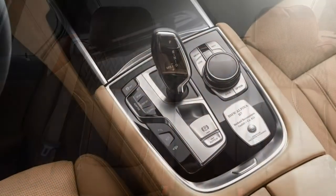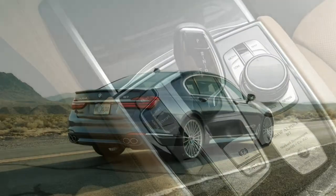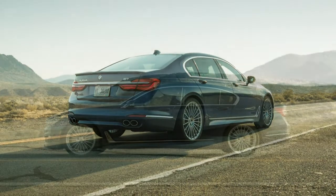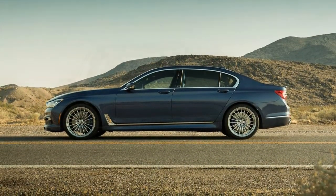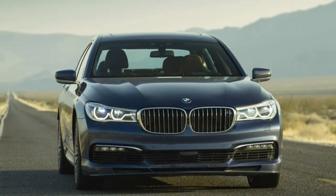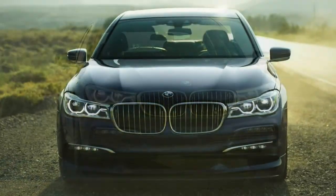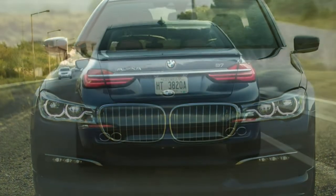The B7 starts as a BMW 7 Series. From there, Alpina, a specialty automotive company in Germany that's closely aligned with BMW, applies its own performance upgrades and styling changes. Though sold in the United States as a BMW, the B7 can be acquired through Alpina as the B7 bi-turbo in other markets.